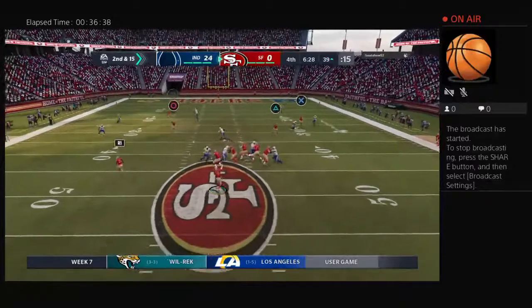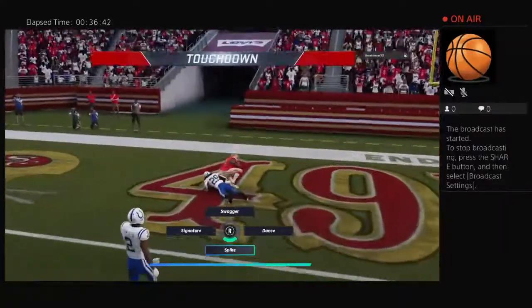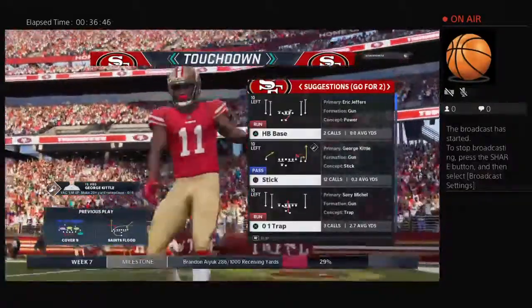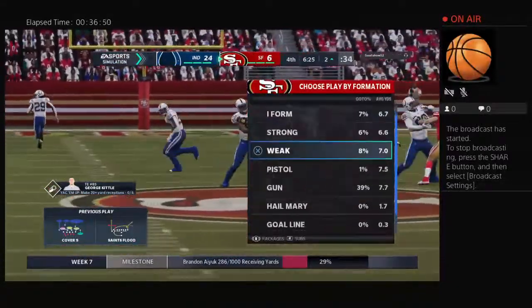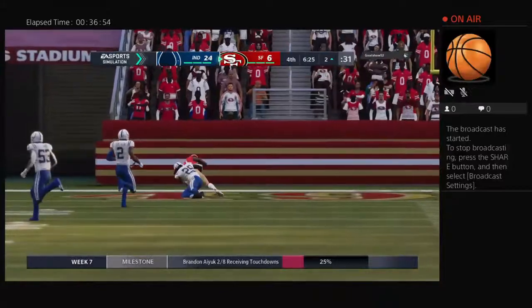From the gun, Garcia. He'll let this go for the end zone. And it's complete. In the end zone, touchdown 49ers. Brandon Ayuk, his 2nd touchdown on the season. And the 49ers get a score closer.